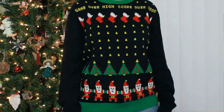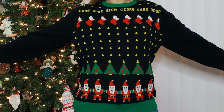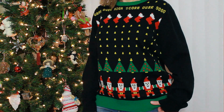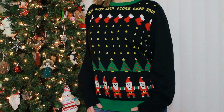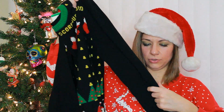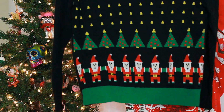Guys, this was at Savers and it was 50% off. The original price was $6.99. I got it for $3.50. It is a size large. The brand is Alex Stevens. And this is super soft. It is so soft. It feels so good on. Oh, I just absolutely loved it. It's just such a cool look.